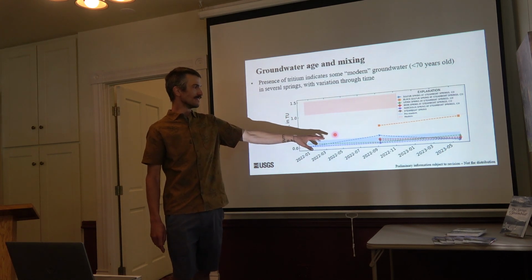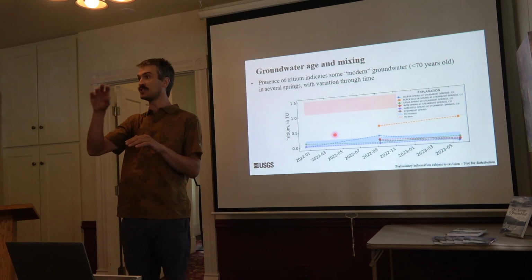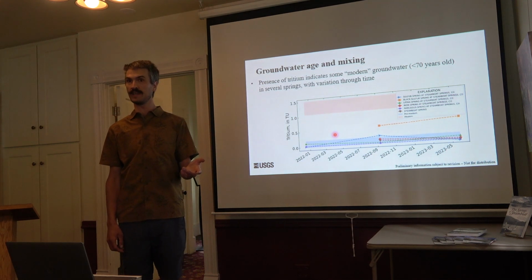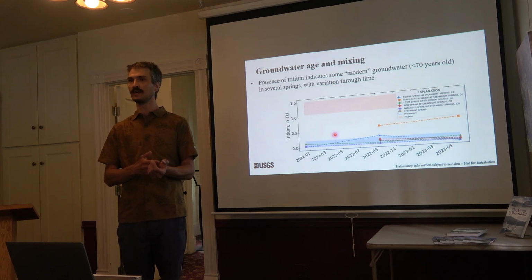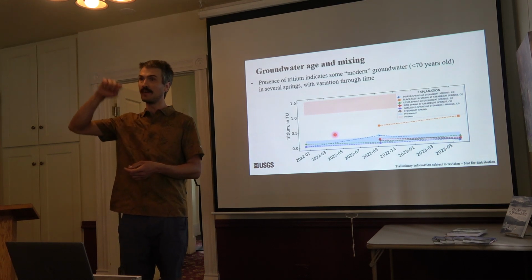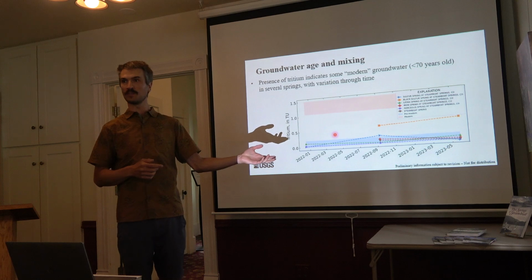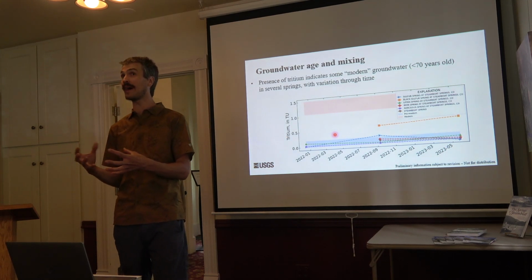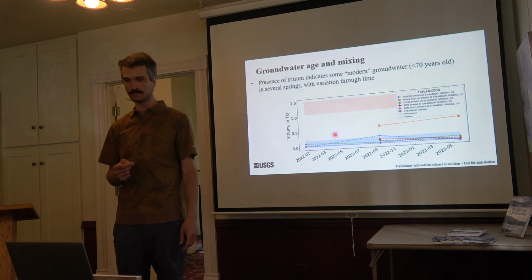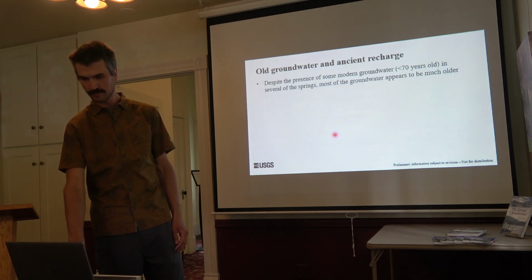Sulphur Spring has a little bit of tritium in it seasonally, and so that's showing that seasonally there's a little bit of shallow groundwater that's getting into Sulphur Spring. Black Sulphur Spring always has tritium in it. And so this lines up very closely with the temperature time series that we looked at, where Black Sulphur has a lot of variation going up and down because it's coming from shallow groundwater. The tritium also indicates that the groundwater in Black Sulphur Spring is relatively young in comparison to all the other springs around town. So again, this is saying Black Sulphur Spring is the most susceptible to human changes.